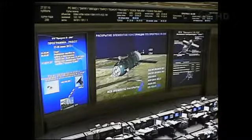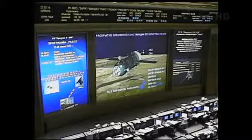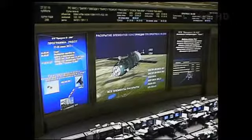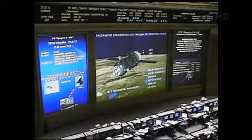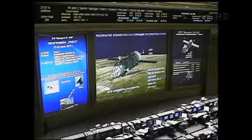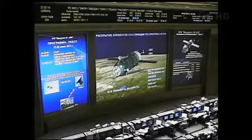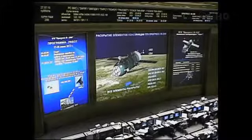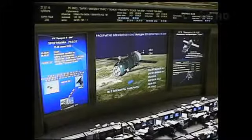And we now have confirmation of the deployment of the solar arrays on the Progress resupply craft. All of the antennas and solar arrays are now deployed normally as the Progress begins its expedited journey to the International Space Station and an automated docking this evening at 9:26 p.m. Central Time.